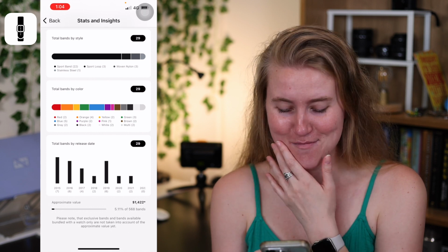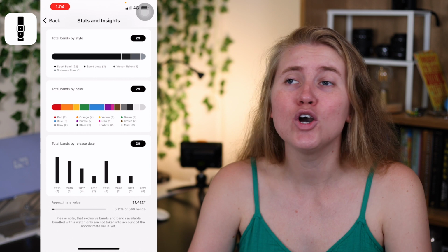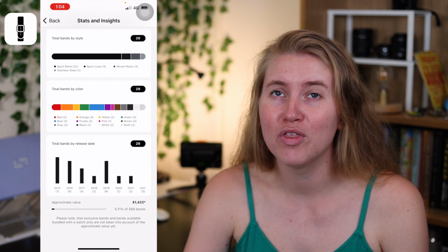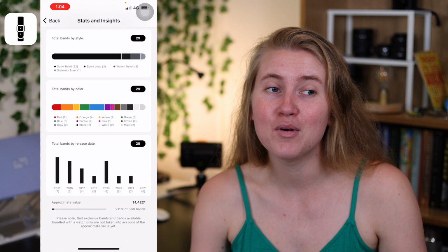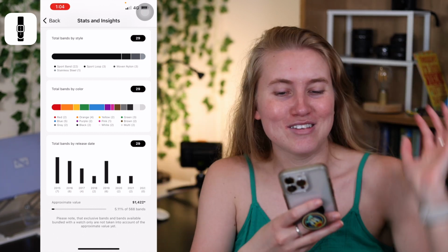The approximate value of my bands is $1,400. Those bands cost a lot. I'm gonna hope that's value over time and how much money they've become worth and not how much money I've spent, because the idea of me spending $1,500 on Apple Watch bands hurts my heart just a little bit, but also I use them all the time, so it's money well spent as far as I'm concerned. Oh my gosh, that's embarrassing.